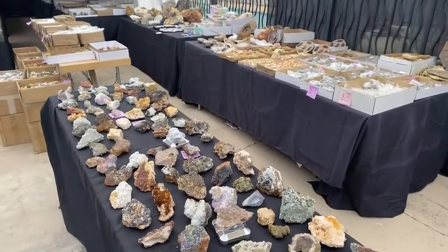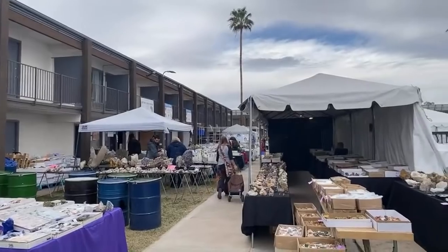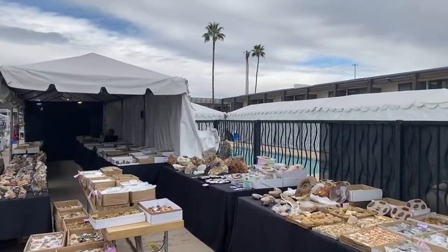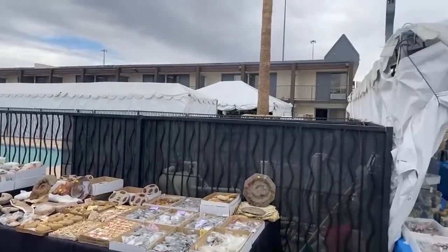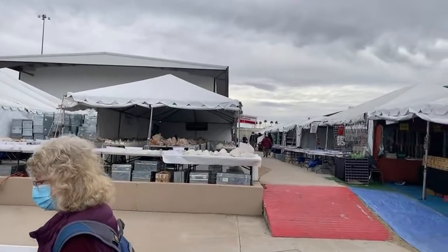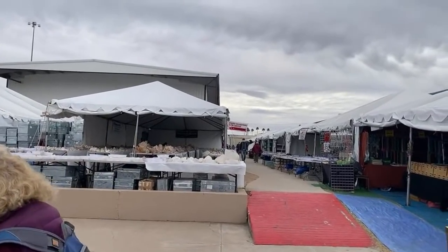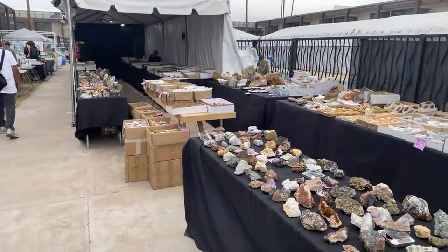Quick look at the Red Lion Suites Hotel. Never stayed at this hotel while I'm here because they usually have a big gem show here. We're gonna make our way around and check out Mayan Mountain, Guatemalan Jade, and Honduran Opal. But we'll walk through the courtyard really quick.